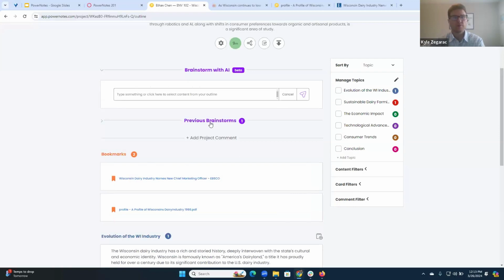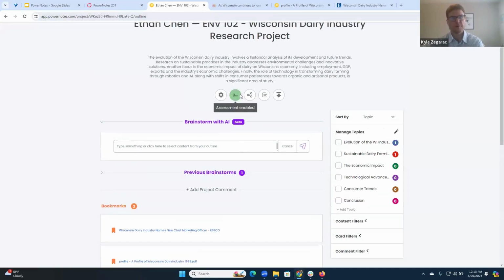All of these are stored in what are called sessions. As you can see here, they cannot be deleted. There's always a path back to see where that information came from. You can also annotate and comment on the different responses. So I'm going to show just a glimpse inside of the core PowerNotes features if you're not familiar with it.